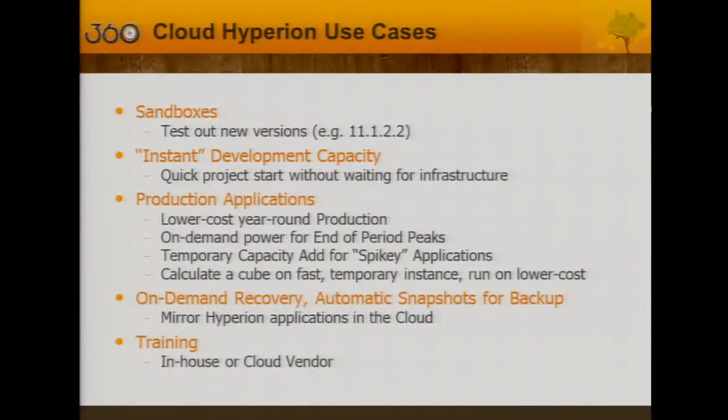For production applications, you lower your costs year-round. For heavy-duty production, you can probably throw more horsepower at it, even on an average rather than a peak, than you could if you're paying the full freight of a data center. As I mentioned, you can add temporary capacity for those spiky applications, and all finance applications tend to be spiky in terms of resource requirement. You can even take a big, big cube and put it on a gigantic processor for an hour for $2 to calculate it, and then put it on a smaller one for analysis, because it doesn't take as much horsepower to run a cube as it does to calculate it.